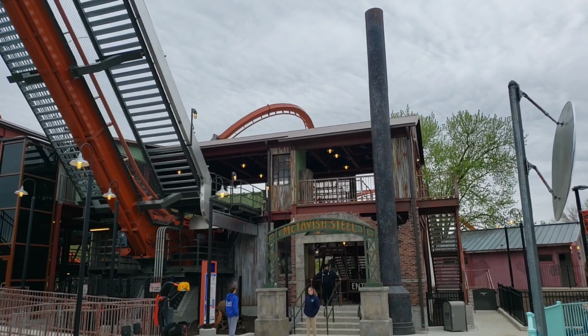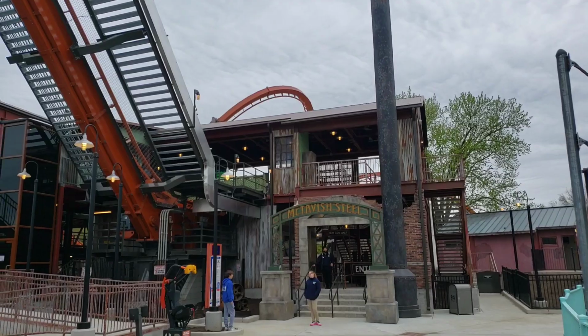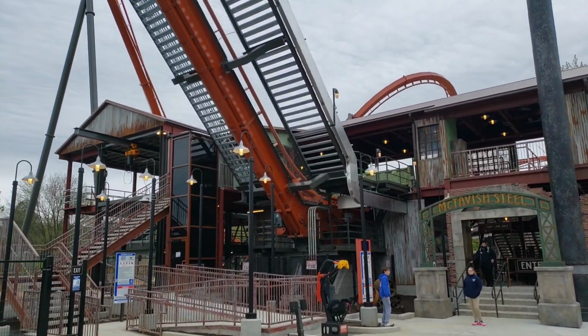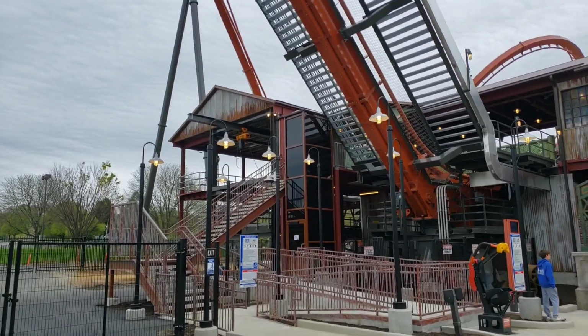Here's a look at the completed facade for the ride, including the big McTavish steel archway that you'll walk under to enter the queue. I love the weathered look. They did such a great job making this look like an old factory.